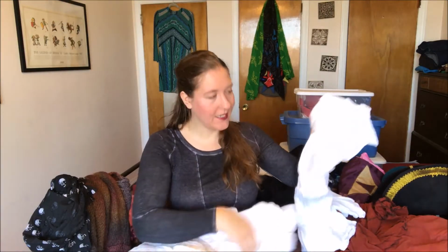And then I have several white shirts. That's definitely going to mess up the color focus on my camera today, but we'll try to get through it. They're all pretty similar, and for now I'm going to keep them because I think they're all in pretty good shape. How glowing will this be?